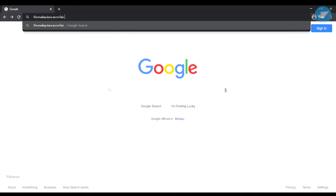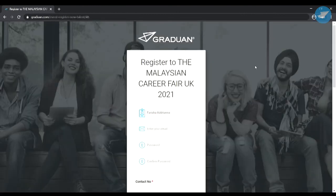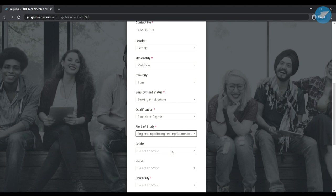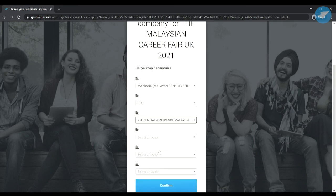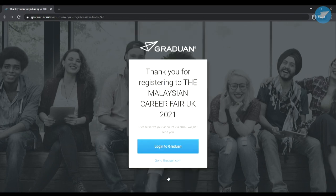First of all, visit malaysiancareerfair.co.uk and click Register Now on the top right corner. Fill in the necessary details. The red asterisks indicate compulsory fields, and this includes your resume. Let us know your top 6 preferred employers and click Confirm. Leading Malaysian employers can now view your resume and interact with you. Easy, wasn't it?